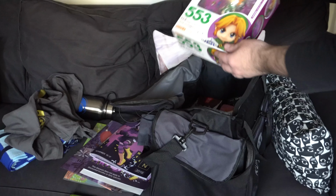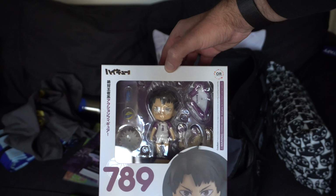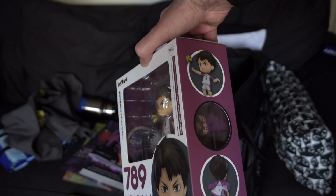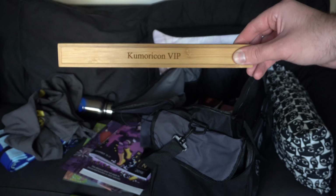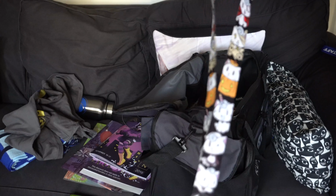We have two Nendoroids, good god. So we have Link from Majora's Mask. That'll go nicely with the Link Figma from last year. We have Ushijima Wakatoshi. I don't know what that's from. I think that's Yaku? No, I don't know. Don't know what series he's from. So for those who do, feel free to leave it in the comments and call me out on it. We have more chopsticks. We have the chopstick case for the engraved ones. And we have lanyard option number one, featuring all of the glorious pins that you can get at the merchandise hall.